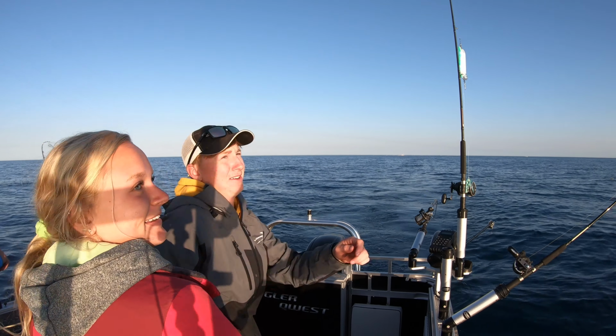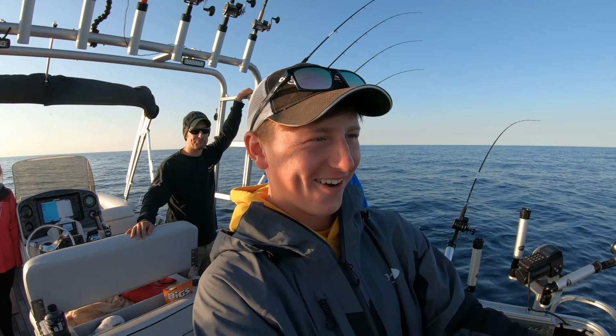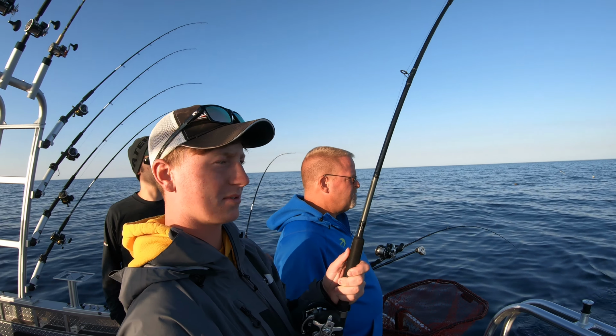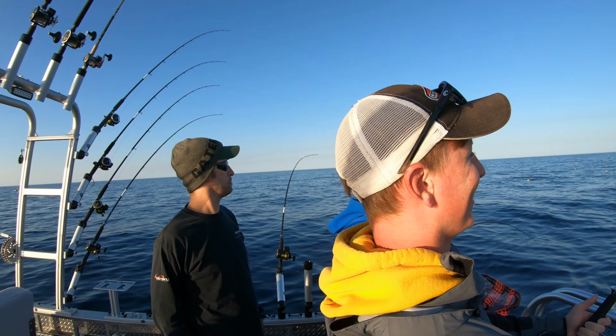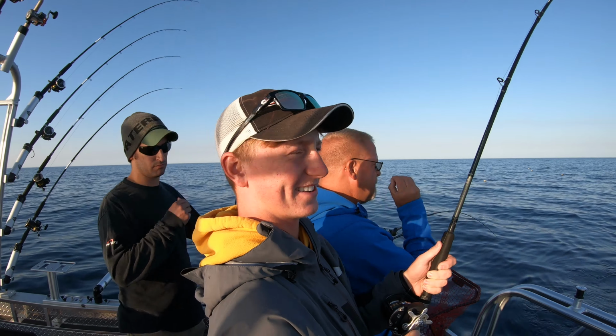Here we go! Yep! Woo! Hooked up, Caden! Maybe. What'd the fish bite on, Caden? A two color. I don't know what bait's on there, but that was the green and orange with a little squiggly glow.